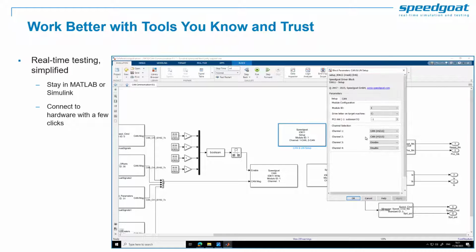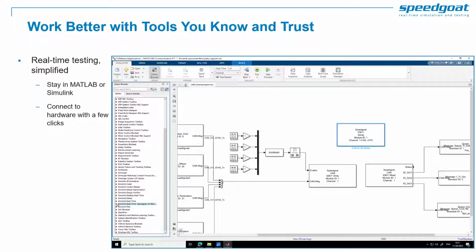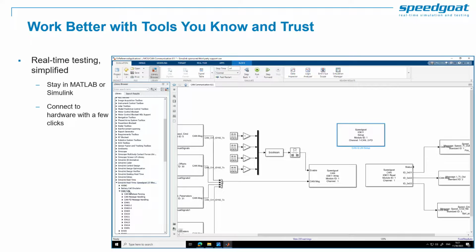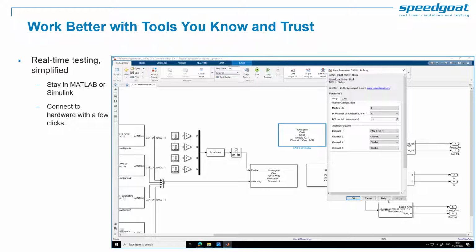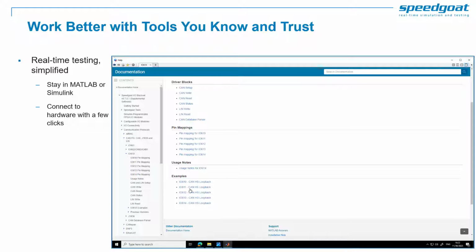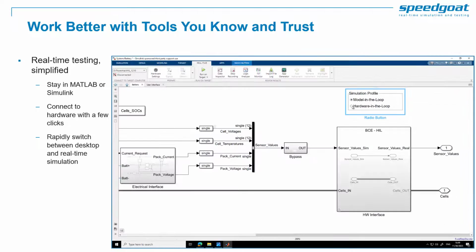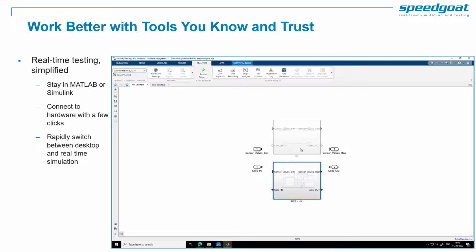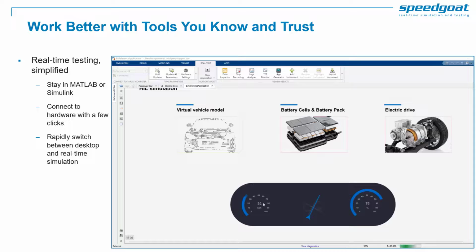Simulink blocks represent any I/O and protocols. Placing them in your model and configuring them is very simple. I/O support includes automotive protocols, fast analog and digital I/O, as well as emulating plant and fault insertion hardware. With over 200 I/O modules available, we ensure your workflows remain uninterrupted. Documentation and examples are accessible with a few clicks, integrated into the MATLAB documentation. Switching back and forth between desktop and real-time simulation is also very simple. For instance, we used system variants to switch between different testing scenarios quickly.